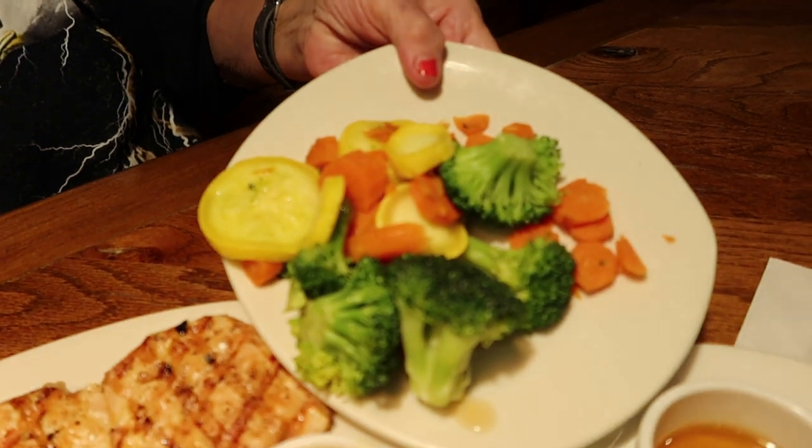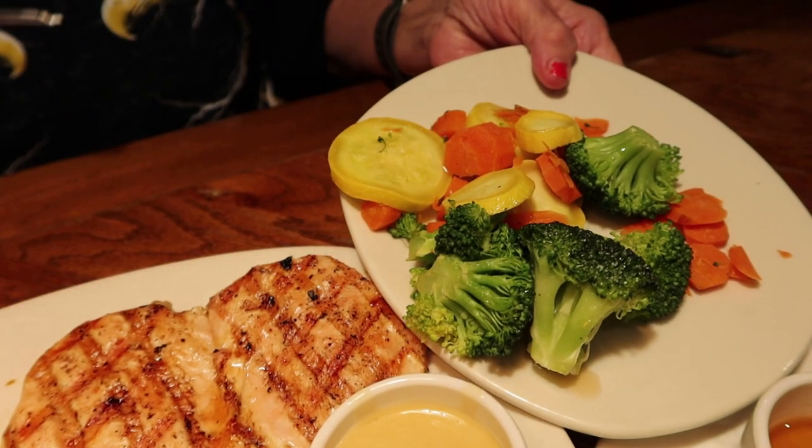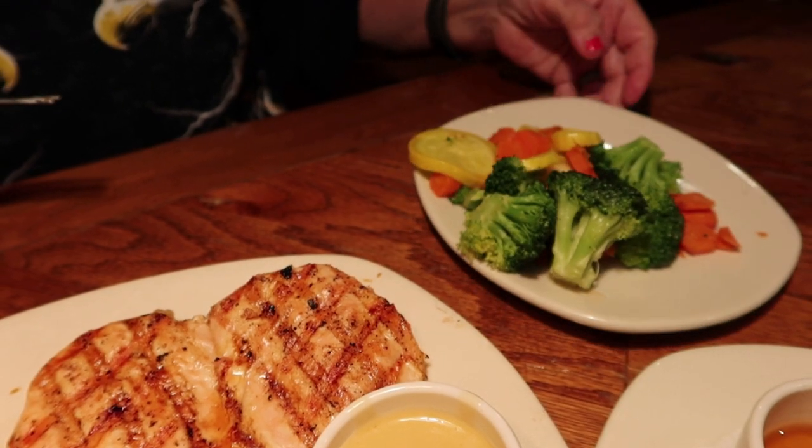It's the mixed veggies. Yes, it is. Broccoli, yellow squash, carrots. Delicioso. Pretty healthy. Well, enjoy that. Thank you. Your very diabetic friendly deliciousness.